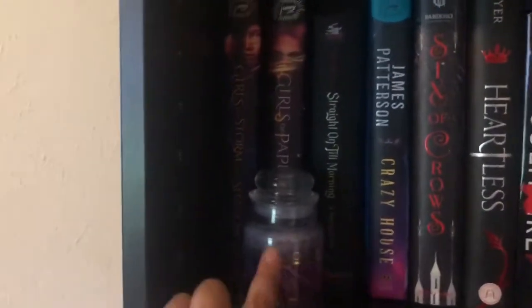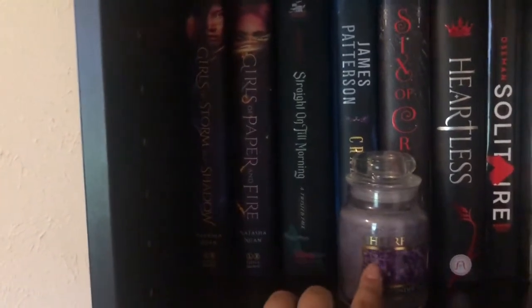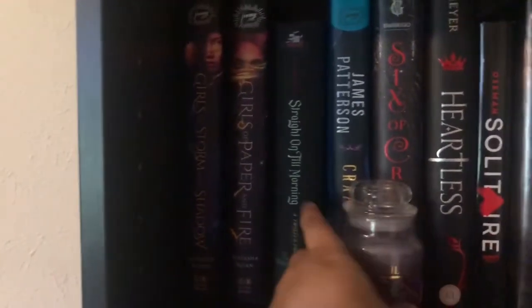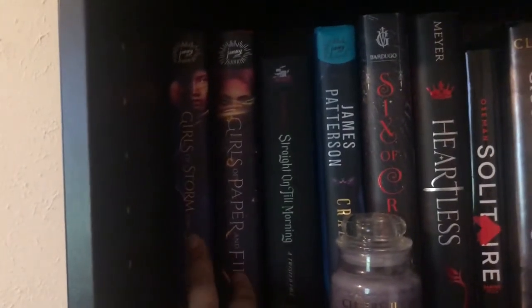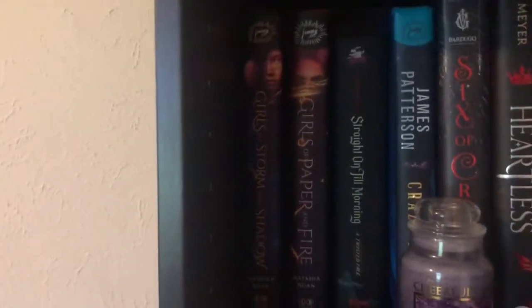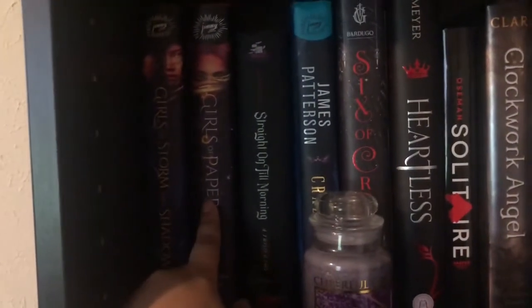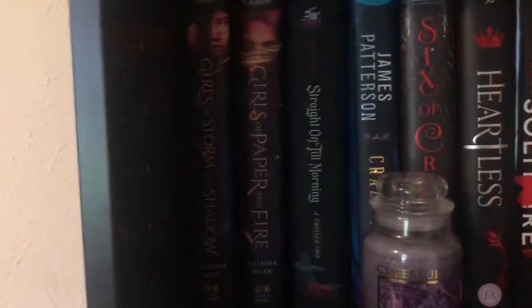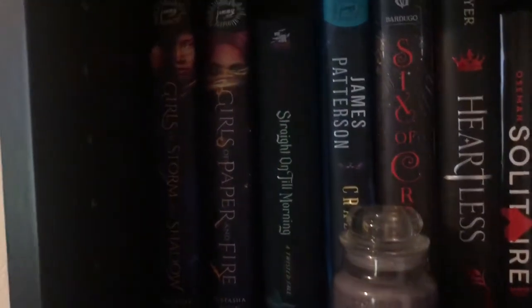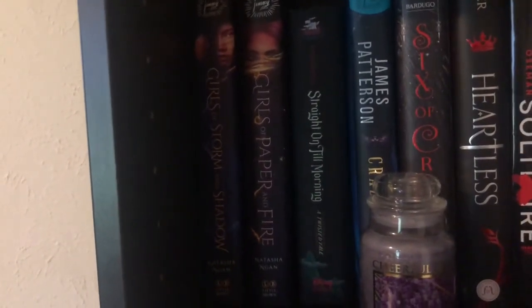This is a candle that I got for Christmas from my boss. She gave this to me with other little goodies, but I just keep it up here because I think it looks cute. So we have here the Girls of Paper and Fire books by Natasha Ngan. I don't know how to say her name, sorry. But I really enjoyed this book. I didn't think I was gonna like it as much as I did because of the triggers that are in it, but after I got through all that, it's still a really good read in my opinion. I really enjoy it.